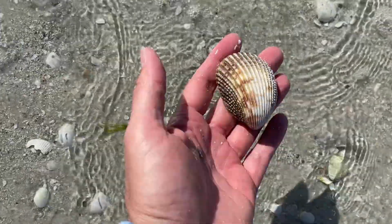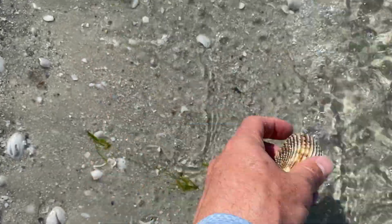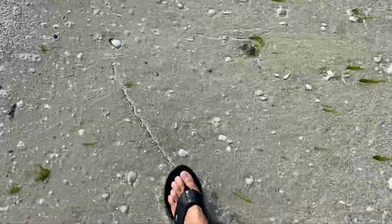And here is one of the larger prickly cockles I've ever found, and it's really pretty on the other side, that great color. So I went ahead and held on to that because that's one of the nicer ones I've ever found, and real pretty shell.